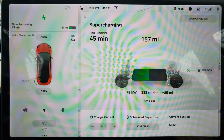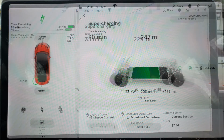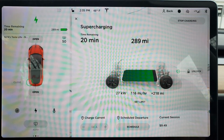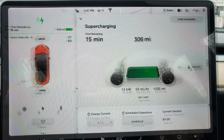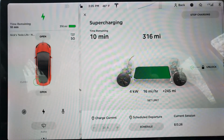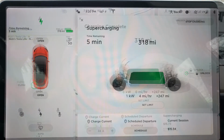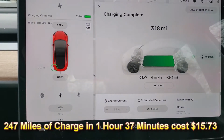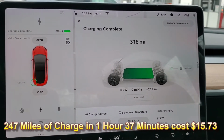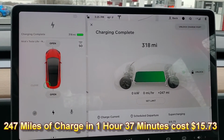So I took images again every few minutes, and I let this go all the way to full charge. And so you'll see that near the end here, it really doesn't add much every 5 minutes or so. So you'll see in the graphs coming up also how it really slows down at the end. So it finally finished. The ending was very slow, but $15.73 to do a full charge, or charge from 71 miles, almost a full charge.